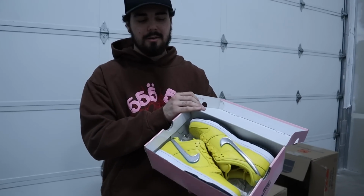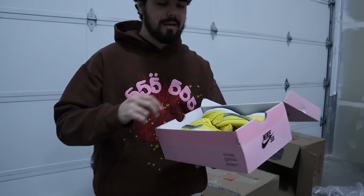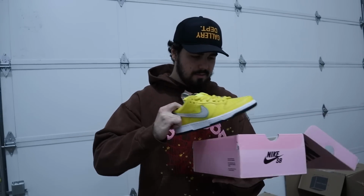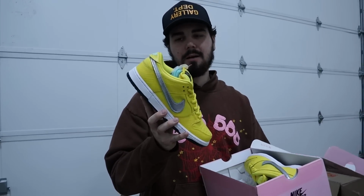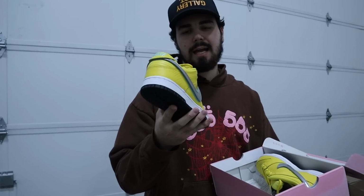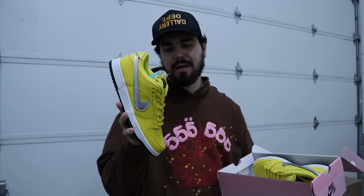My favorite diamond SB. You already know. I guess you don't know because there's three in this box. But we have the canary yellow friends and family diamond SB. There was, don't quote me if I'm wrong, 250 pairs made. They did like some weird raffle thing. And you got to choose the box. Either you got a white, a black, or you got lucky and got the yellow pair. And then they gave a bunch away to friends and family.